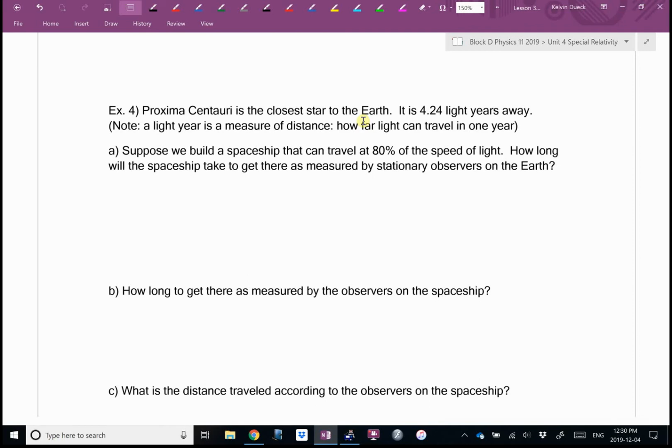What's a light year? A lot of people, because they see the word year, think a light year is a measure of time. A light year is a measure of distance. It's how far light travels in 1 year. So it takes light 4.24 years to reach us from Proxima Centauri. Suppose we build a spaceship that can travel at 80% of the speed of light. How long will the spaceship take to get there as measured by stationary observers on the Earth?